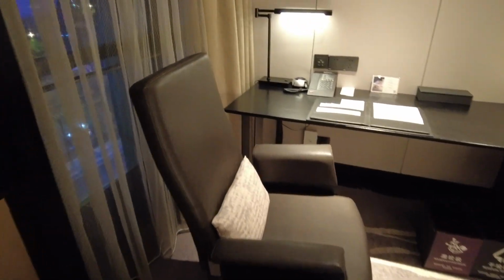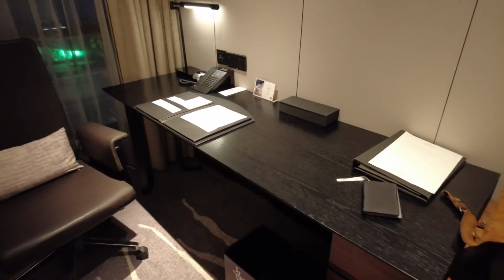Very nice office chair though. Yeah, pretty good workstation, not too bad. All right, the office chair is really nice. I like the office chair a lot. This is a giant hotel. This is my first time staying in an Intercontinental, and so far it's on par with what you would expect from a 5-star hotel.